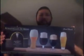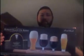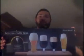And the last thing that we got was, let's go back up, this thing. My friend found this. It's a beer tasting set. It's almost like a flight, but it's got different style mugs for the different types of beers. As I read this off the back of the box, it's got a wheat beer glass, a tulip glass, a porter stout glass, a pilsner glass. It's got the tasting guide and the wooden paddle. So that's going to be cool.